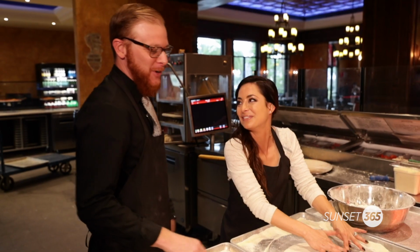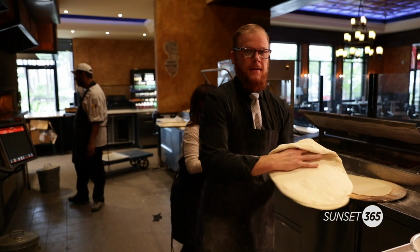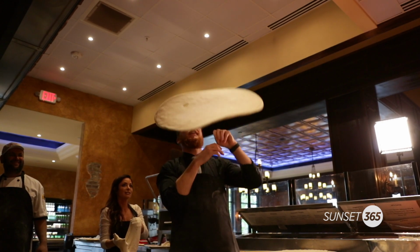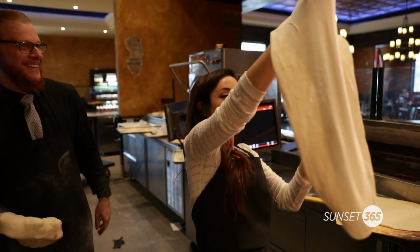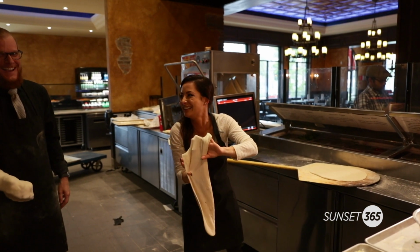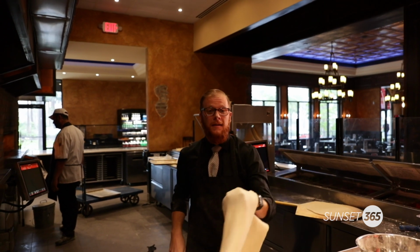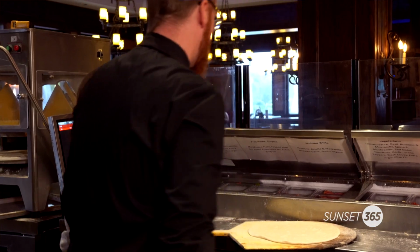Okay. So after you work that, what we like to do is called the slap technique. So we'll go like this. A little stretch, and then set it right on your board. Ready to sauce, cheese, and ingredients.